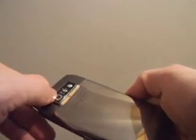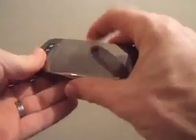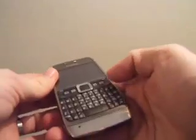The very back, you can see that it does catch a great deal of fingerprints here. It's a minor issue though. 3.2 megapixel camera with autofocus, zoom, and flash, plus a self-portrait mirror. And under here is where your battery is as well.